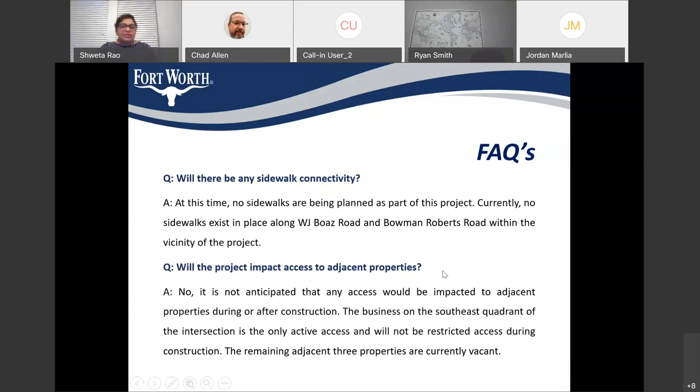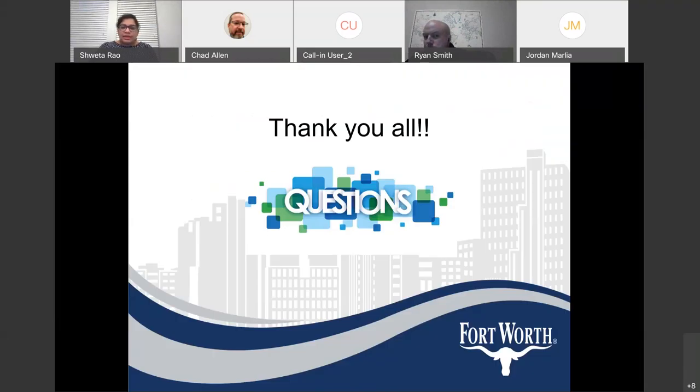And the last one is, will the project impact access to the adjacent properties? Currently we have three properties at this intersection. The only property that has access right now is the one on the southwest corner, and we will be providing them continuous access. We won't be closing off the access to that property at any point of time. So I think that is all. Please let me know if you have any questions and we would be happy to help.